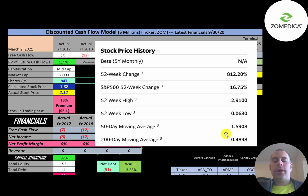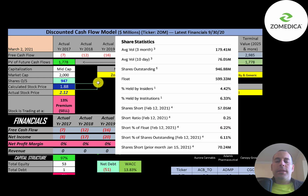The stock is trading way above its 50-day and 200-day moving average. This is a really liquid stock. 70 million to 180 million shares are traded each day. Of the 947 million shares outstanding, 600 million are on float. 6% of the shares on float are shorted.